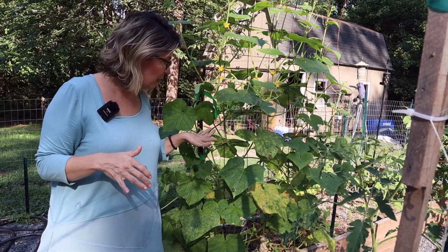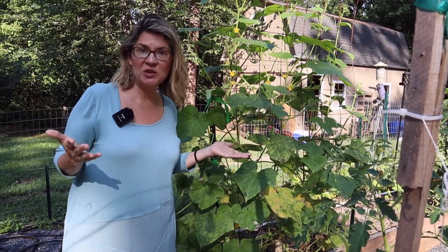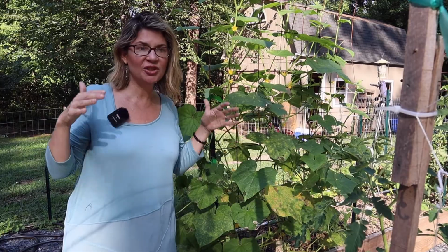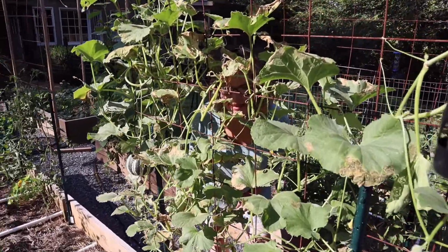Since we are organic, our go-to at this point in our lives is neem oil. That's what we try to apply every 7 days during the height of the summer, just to keep the pest pressure down. Hello from our Kahari melon plant.